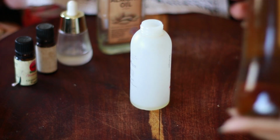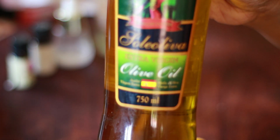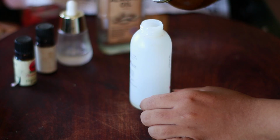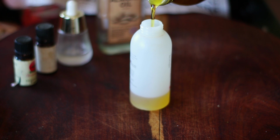So without further ado, let's get into making the actual oil mix so you can see how much I put of everything. Okay, so getting straight into it, these are the oils we're using. I'm starting with the olive oil, and it is extra virgin olive oil, the same one you use for cooking, and you know that it's good quality. Usually when it's more yellow, that's where the name liquid gold comes from. It should be more like yellow in color. Then you know it's got the highest concentration of antioxidants and stuff.